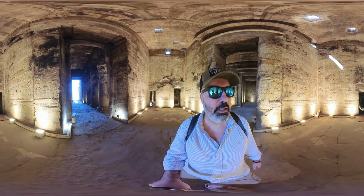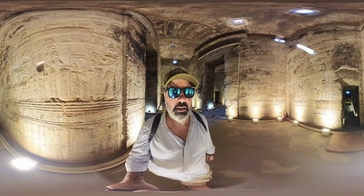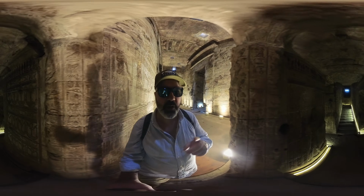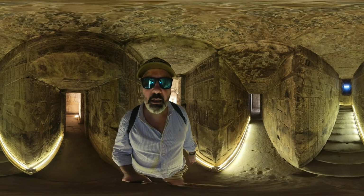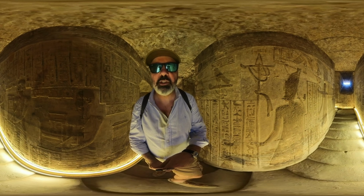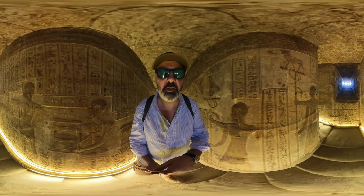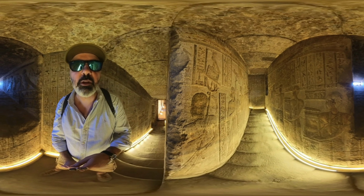So yeah, I'm just going to quickly show you these staircases. It's quite interesting. This staircase goes round in a spiral, and the other one comes straight down. But you can see here that the stairs are really worn out, and lots of people say these stairs were melted by God knows what else. But you can just see it's from thousands of years of people walking on them.